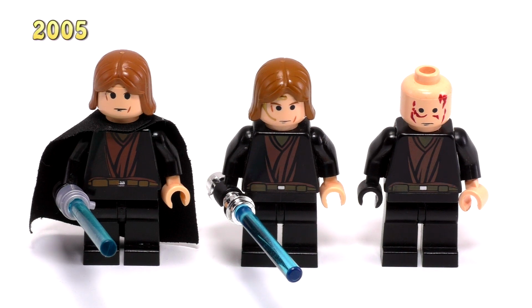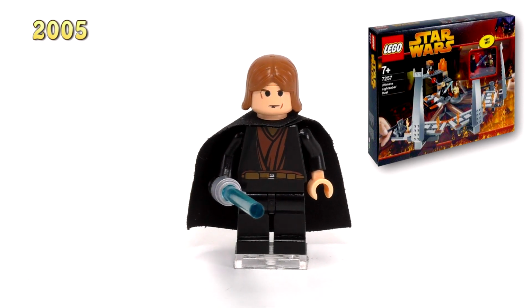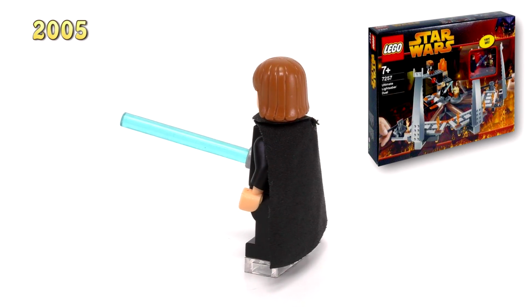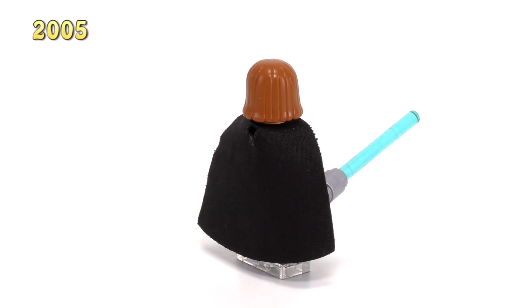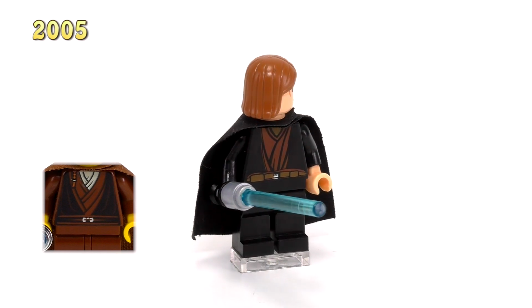This year we got 3 Anakins, and let's start with my favorite. This guy came out in the set Ultimate Lightsaber Duel, set 7257. Now in 2005, the print detailing for the torso changed, I think for all the Jedis, but it looks a bit simpler, and I think I prefer the original print design. This year they also decided to use this hairpiece, and it never looked very good or accurate.